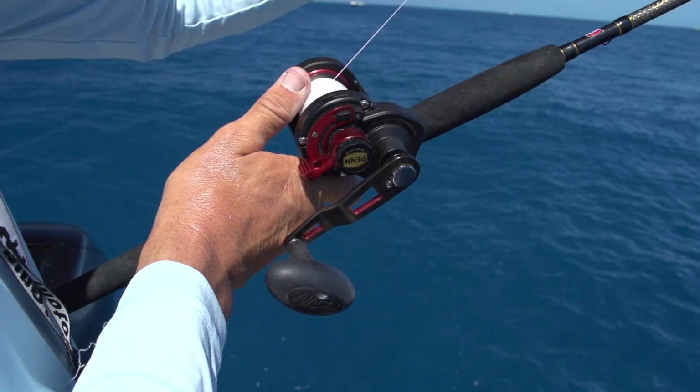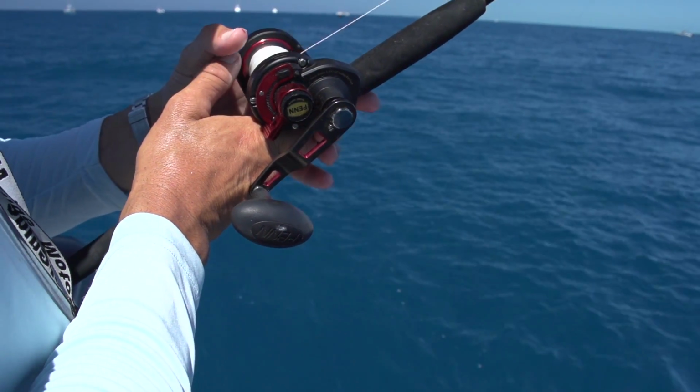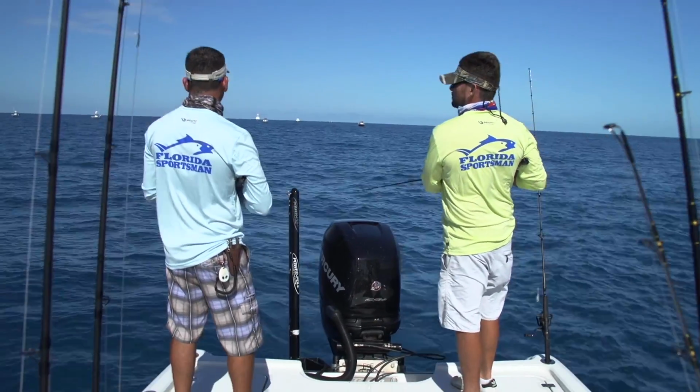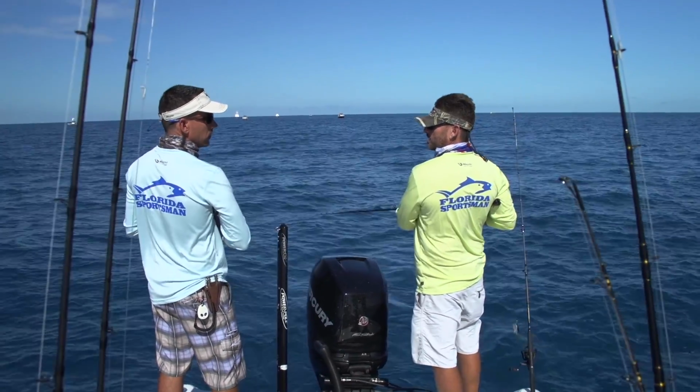It is also important to remember that these fish are spawning. Everything that I do is catch and release. We get enough for dinner and then we let them go. Don't kill everything, because these are fish that are dropping their eggs, and this is how we're going to get the fish for next year.